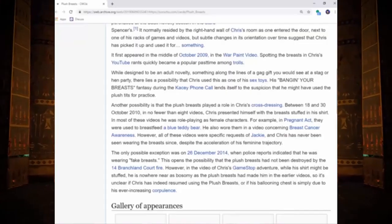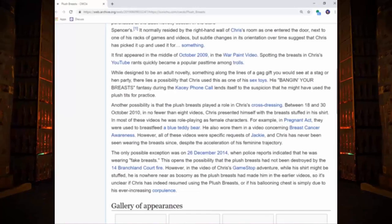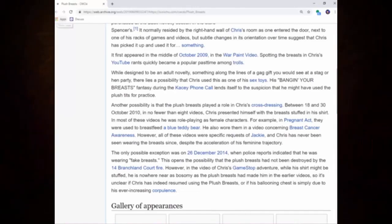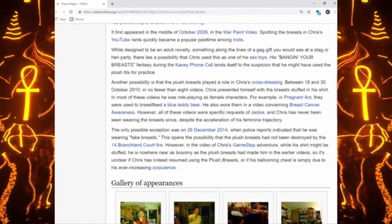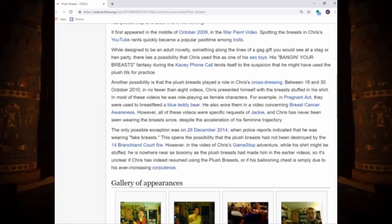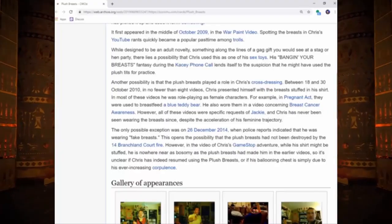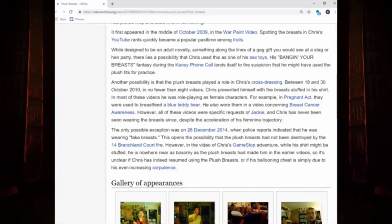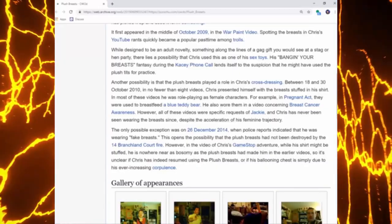It first appeared in the middle of October 2009 in the Warpaint video. Spotting the breast in Chris's YouTube rants quickly became a popular pastime amongst trolls. While designed to be an adult novelty, something along the lines of a gag gift that you would see at a stag or hen party, there lies a possibility that Chris has used this as one of his sex toys. His banging your breast fantasy during the Casey phone call lends itself to the suspicion that he might have used the plush tits for practice.